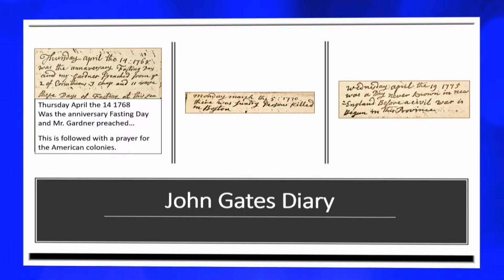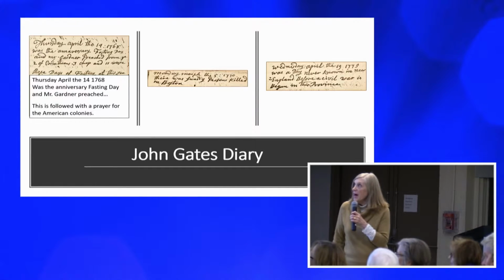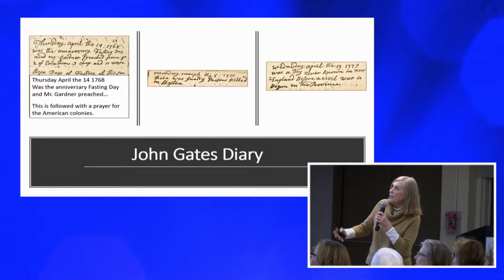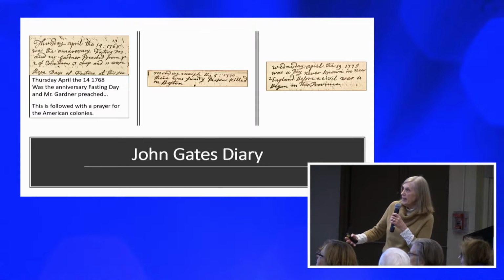So the first one right over here, it stated Thursday, April 4th, 1768. And it said it was the anniversary of the fasting day. And this is the Reverend John Gardner, this would be Henry Gardner's father, preaching. Now at this point, Reverend Gardner had been preaching for 50 years in Stowe. And what is interesting is the royal governors for the last 90 years would call for a day of fasting just before the first planting.